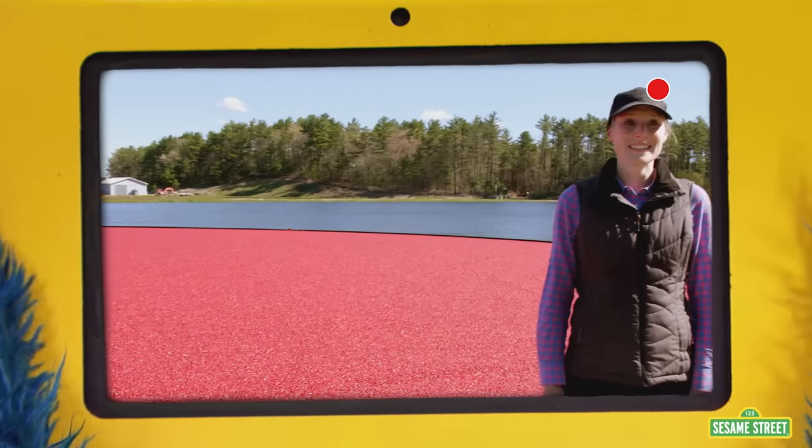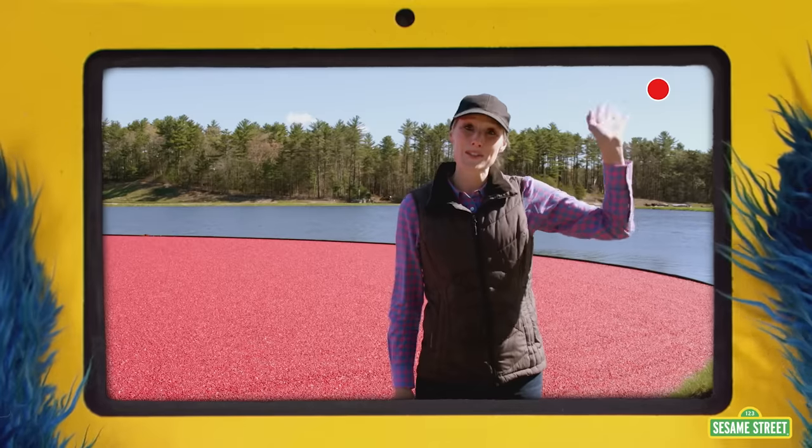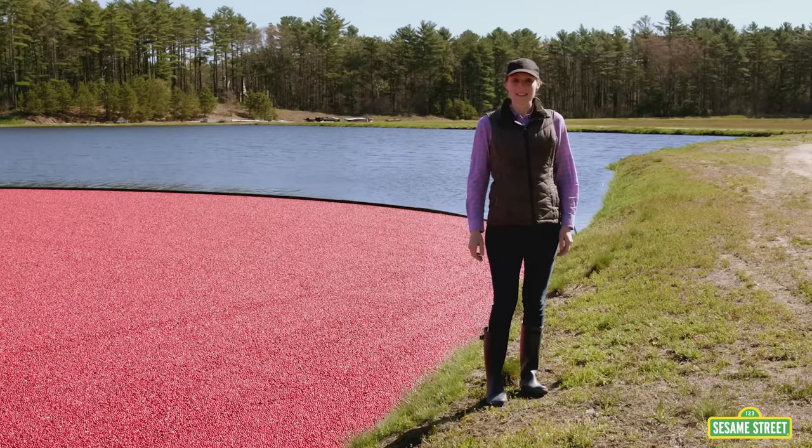The cranberry trees. All me see is lots of lumpy red water. Hello, Cookie Monster and Gonger. Welcome to the cranberry bog. Hello, Miss Farmer. We need cranberries. Can you help us, please?